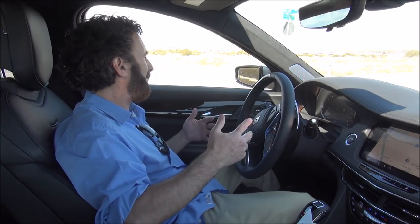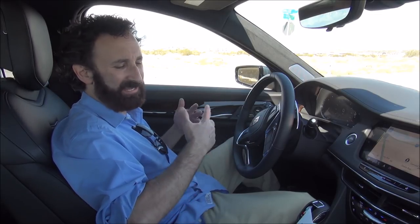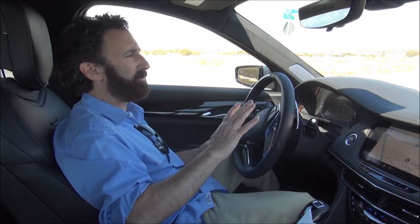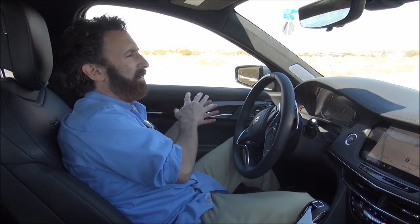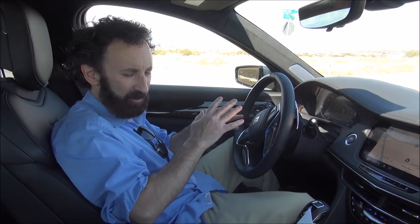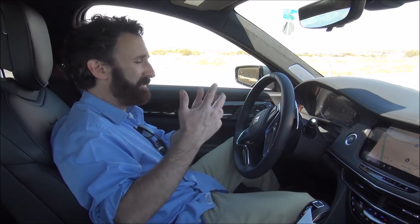The other key thing is it has the full suite of Cadillac safety technology. Auto braking frontwards, auto braking when you're in reverse, front and rear pedestrian detection, blind spot alert, lane, not a lane keep assist, but it beeps if you go over the lane. It even has night vision, and of course, as I showed you before, it has the incredible hands-free Super Cruise technology.